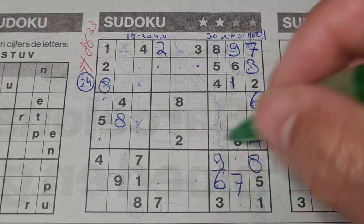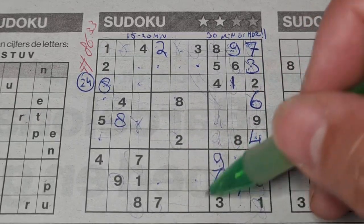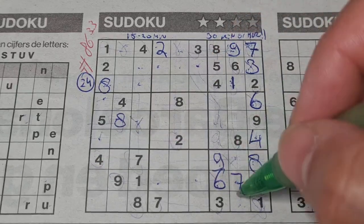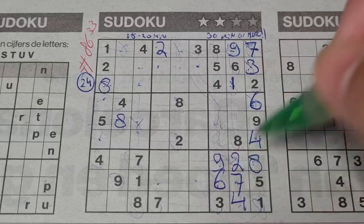So 2 numbers left in this big square. 4 numbers. The 2 is missing. The 3 and the 4 is missing. 2 and the 4, 2 and 4. We have a 4 in this row. No 4 there. 4 should be here and the 2 goes there.